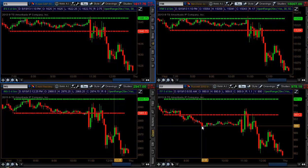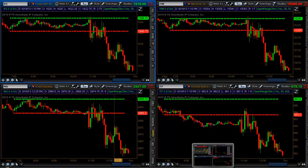The market was chopping up until the meeting minutes came out, letting it get the buyers and sellers out of the way. The market decided to move down a little bit lower, bouncing back up and then coming back down.